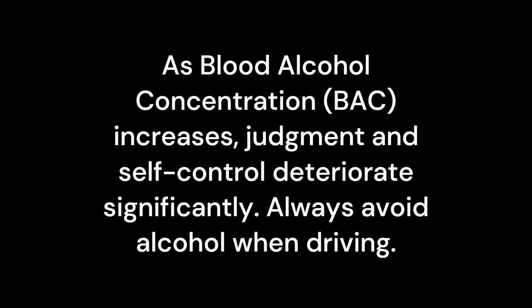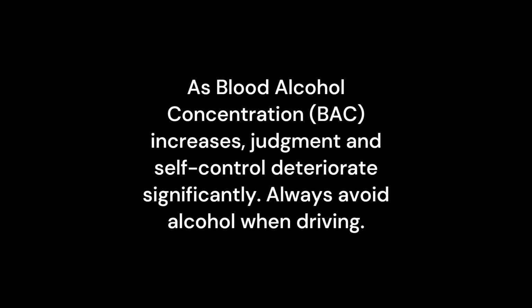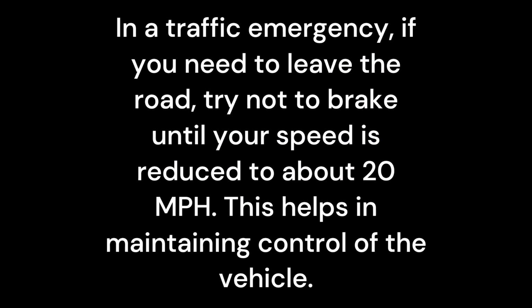As blood alcohol concentration, BAC, increases, judgment and self-control deteriorate significantly. Always avoid alcohol when driving. In a traffic emergency, if you need to leave the road, try not to brake until your speed is reduced to about 20 miles per hour. This helps in maintaining control of the vehicle.